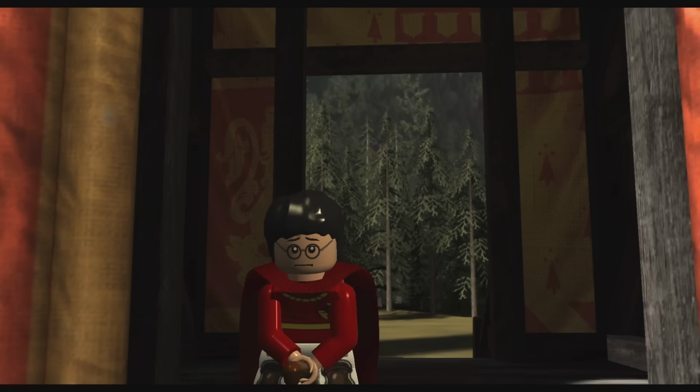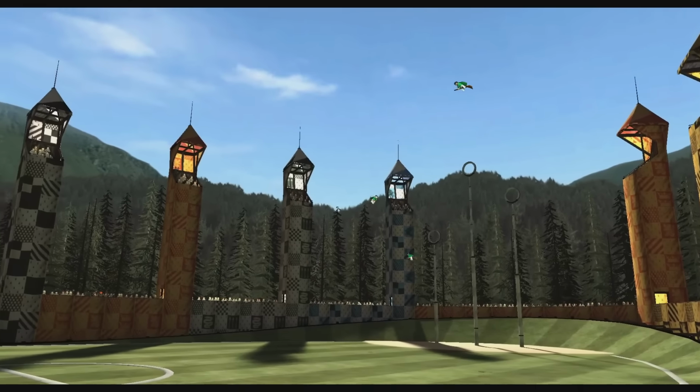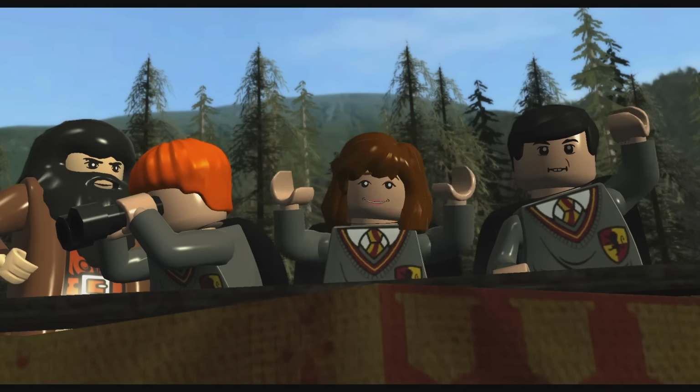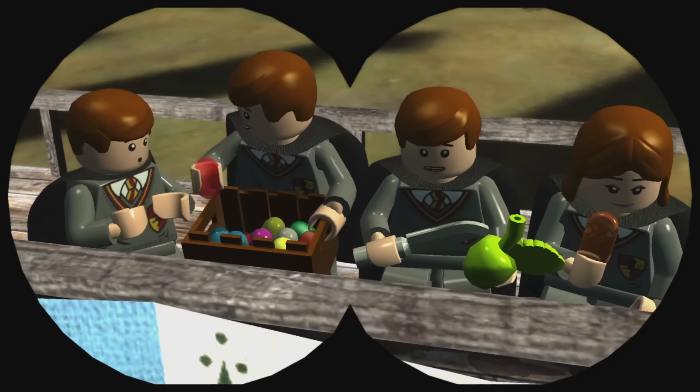Oh, I see the lady in green now. Wait, McGonagall, that's her name, isn't it? Professor McGonagall, the lady in green? I think that's her name. Okay, this looks like it's gonna be a wild match. In the Game Boy Advance Harry Potter game that I played, Quidditch was incredibly difficult. Oh, there are my friends. Waving at them. Wait, what are they watching?